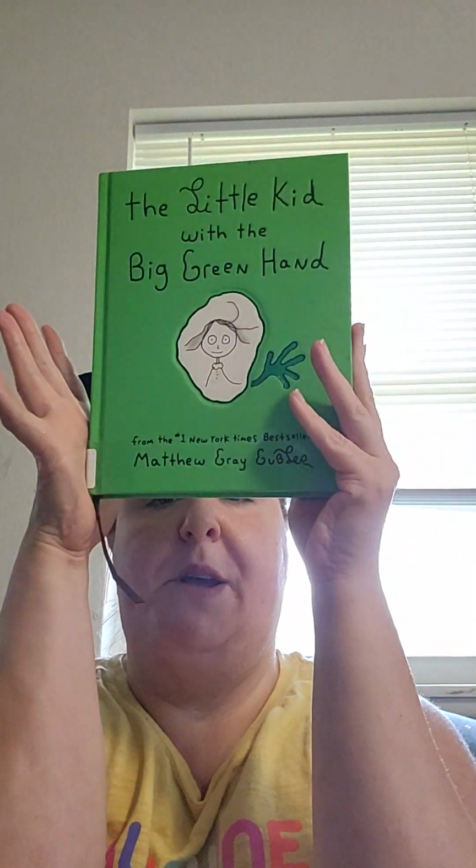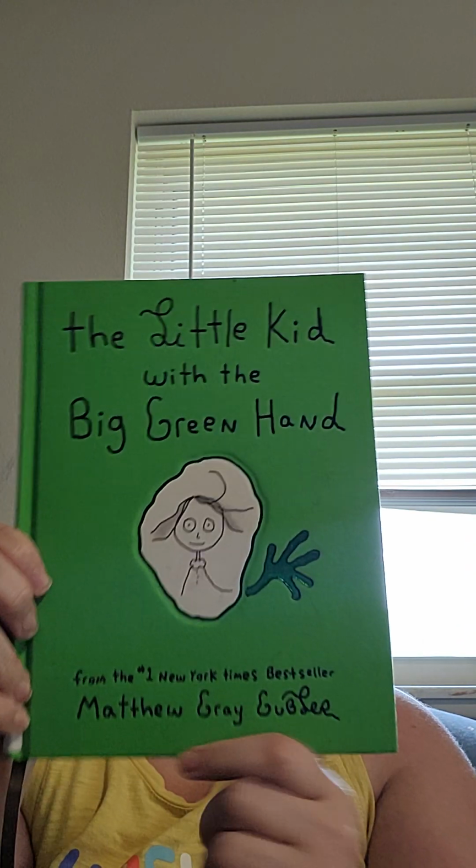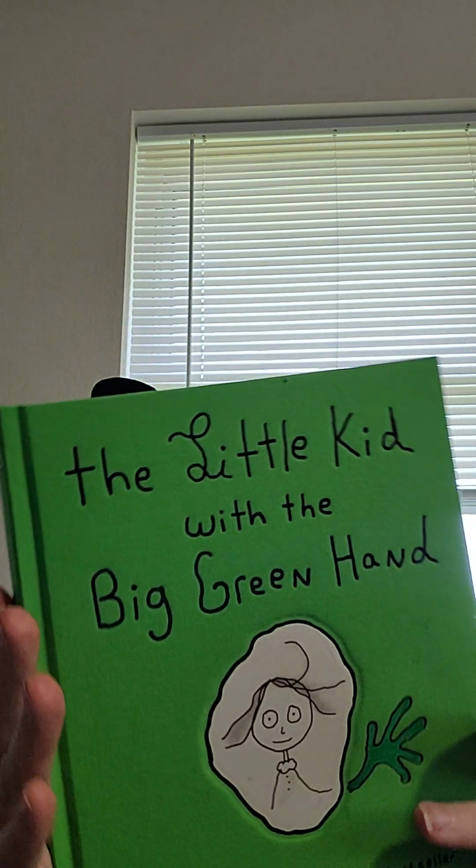We are going to read Matthew Gubler's second book, The Little Kid with the Big Green Hand. Apparently, Matthew Gubler is now a #1 New York Times bestseller, and he says it's a story of colors, creatures, and connection.